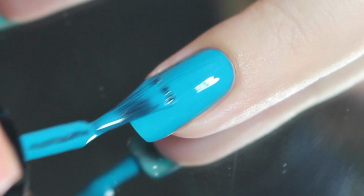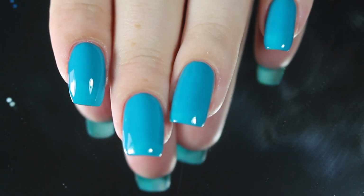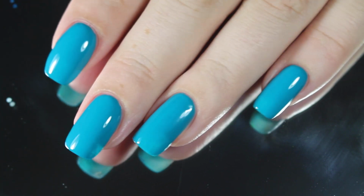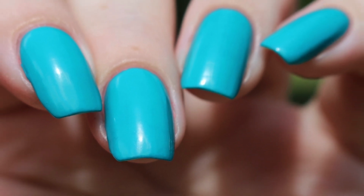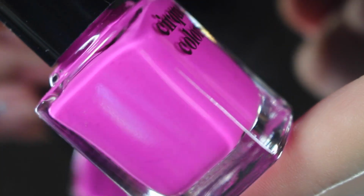Again, I do recommend going in with 1 coat of your favorite glossy top coat for all of these polishes today, but here's a look at that completed mani at 2 coats before a glossy top coat underneath artificial lighting. It was a tad wet there, and then this is my final swatch photo at an angle in that direct sunlight. So next up is Taboo, and this is a bright fuchsia purple.